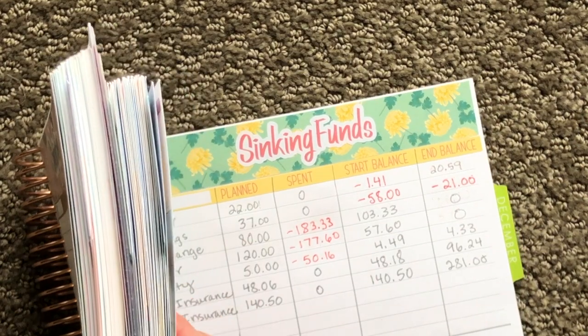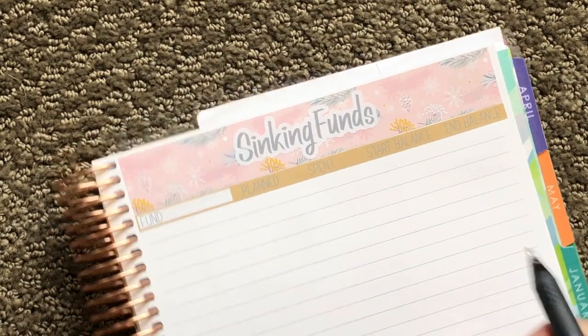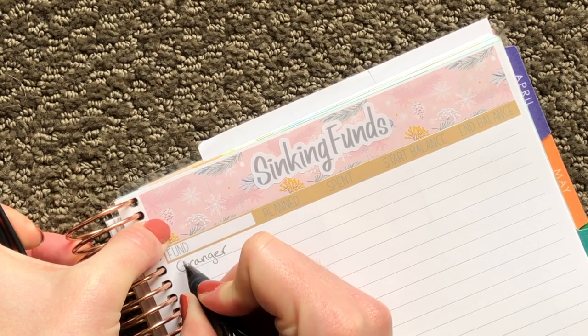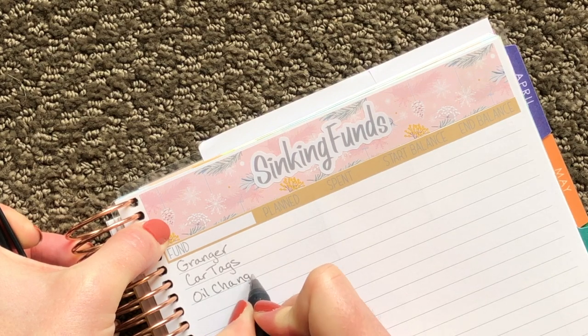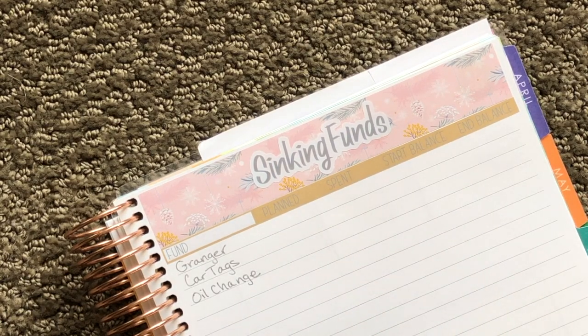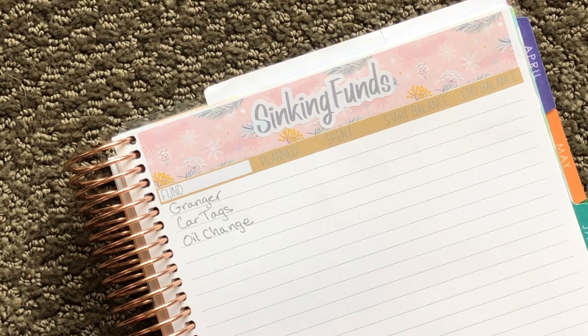All right, so we have Grainger, car tags, oil change. Grainger is our trash service. We have car tags. We have an oil change, and our car tags in Michigan are enough that I like to have a sinking fund, because for both of our cars, it is well over $300 to pay for the car tags. So that's not a chunk that I want to have come out of our budget if I'm not prepared for it.